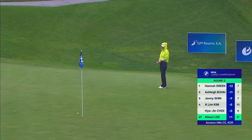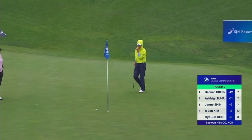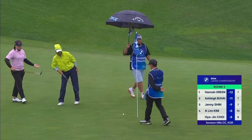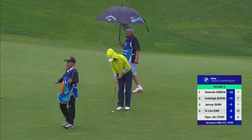Left to right, never really had the pace on that northern line. Just a tap in though for her par. Had that phenomenal run at the end of last year, didn't she? 3 consecutive runner-ups on the LPGA Tour, and it was offset by... Right.